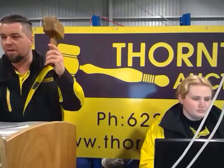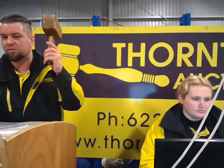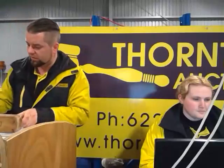Lot 12 is a large tap with a mixer and a flexi hose pipe with the nozzle for using in the commercial kitchen. We have 160. At 160 now, looking for 170, going in tens. Is that 160 online? Final call, internet. 160, 170 on the floor. At 170 on the floor, will they go more? Are they sure? Gavel up, fair warning. 170. Well done.